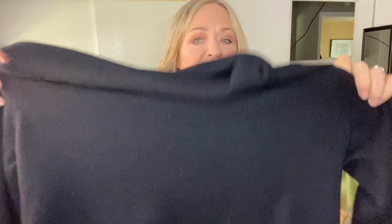And then this is a piece from, it's Alfani, I believe. Yeah, Macy's. And this has a wide neckline and a generous fit and a bracelet length sleeve. And I know you can't really see what it is.